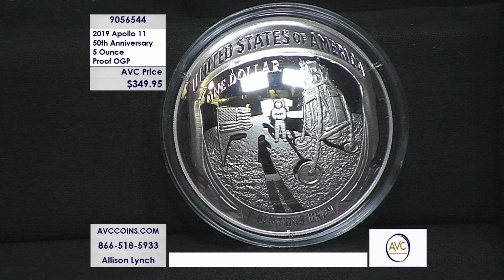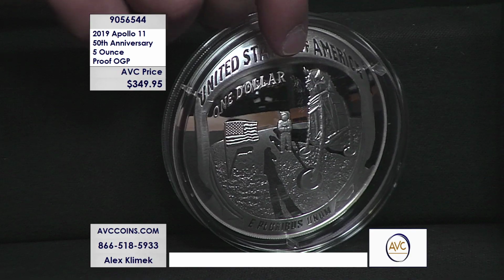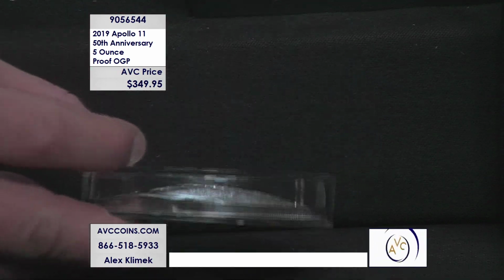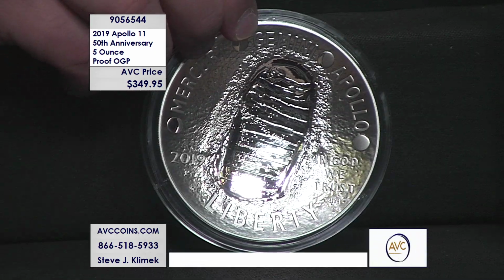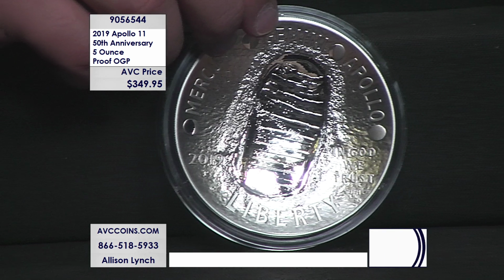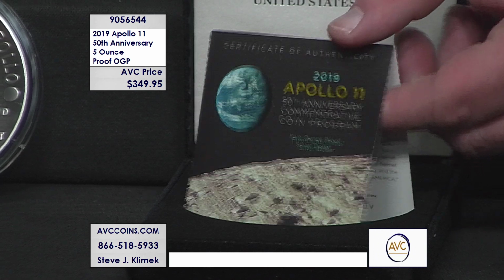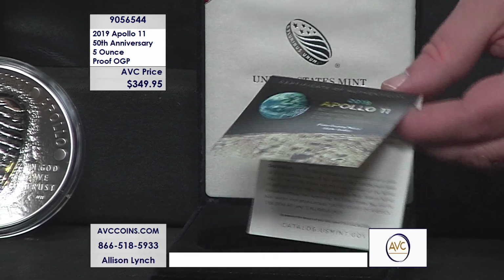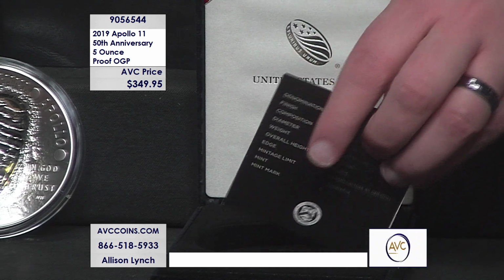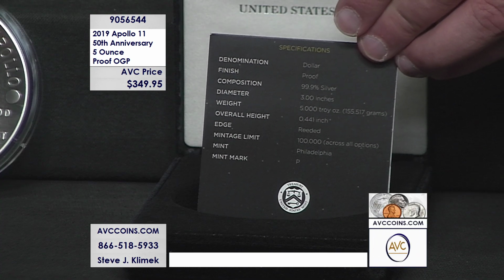They were all proofs, and these are what they call the OGP, original government packaging. And there's that helmet design on the reverse looking through that famous photograph that was taken on July 20th of 1969 showing the visor, looking through the visor, the part of the helmet of Buzz Aldrin. It's beautiful. It's a first. It's a massive 5-ounce piece, curved as well, and only 68,308 were made. Original government packaging, $349.95, saving $250 off our competition. I love this one, 905-6544. That's the item number.